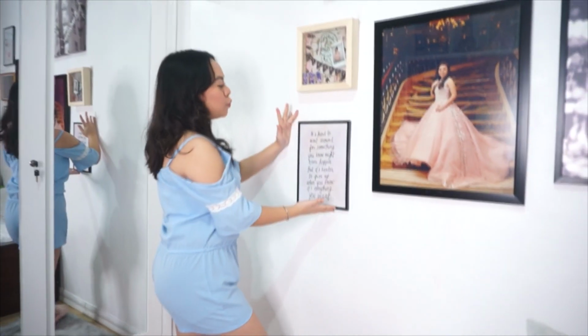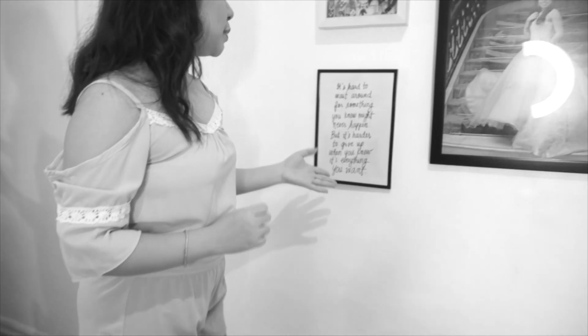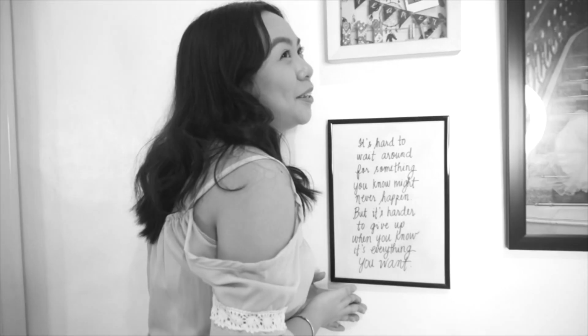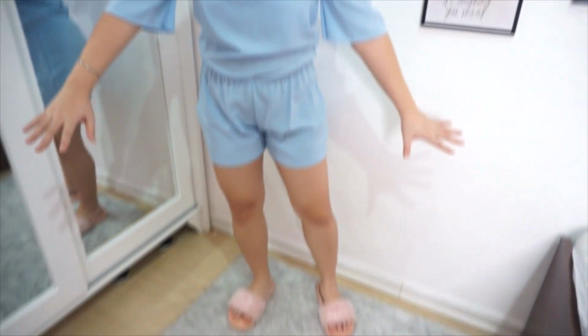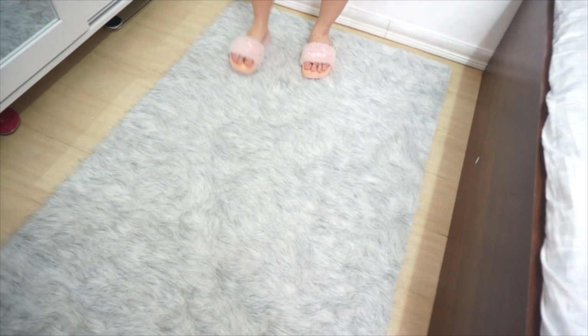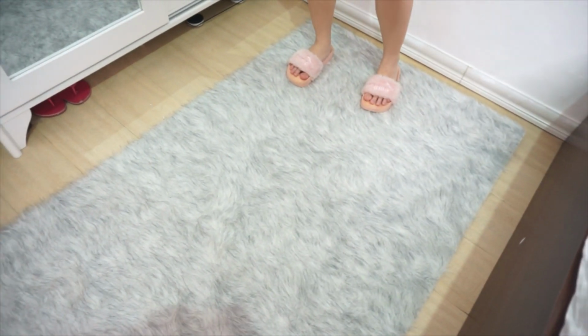And finally, the last one is another DIY that I did. It says, it's hard to wait around for something you know might never happen, but it's harder to give up when you know it's everything you want. Here, I have my super furry rug. This one is also from the Fur Factory. Ang cute ng color niya. It's like either white rug na sobrang dumi or mukhang aso.